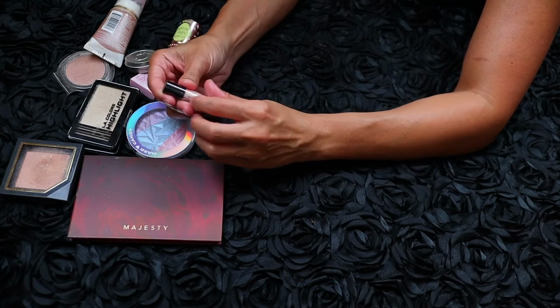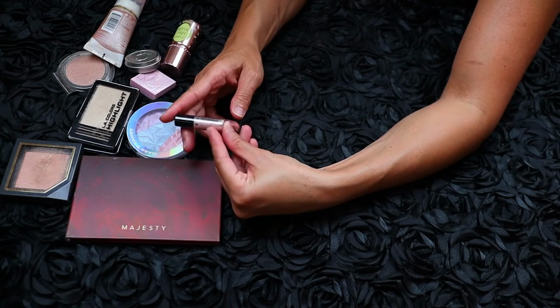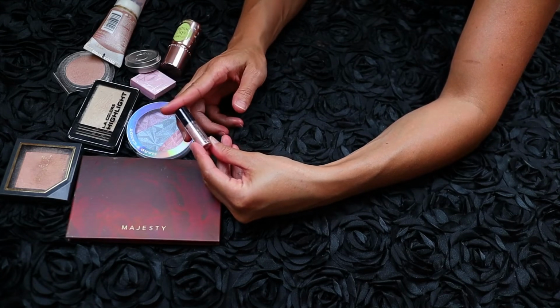And it's sealed. It still has the shrink wrap and all that good stuff on it. And since it's sealed, and I do have a lot of highlighters, including still have a bunch of Benefit High Beam, I think I'm gonna go ahead and pass this on.